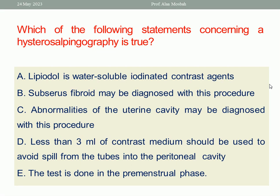Please choose the one best response and try to answer before me. Okay. The first one, A, is false. Lipiodol is non-water soluble. Subserous fibroid, of course, cannot be diagnosed with hysterosalpingography. It is out of the cavity. It is on the surface of the uterus.